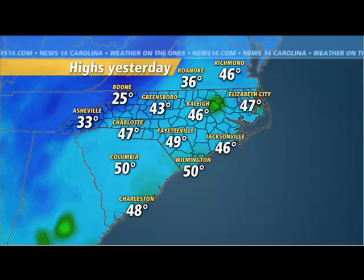First of all, it was a chilly day yesterday. Did not feel like a March day whatsoever. Look at that high in Boone at 25 degrees yesterday and 40s across most of the foothills and the Piedmont and even some coastal areas. Only hitting 50 in Wilmington, 46 in Jacksonville, Charleston only at 48 for a high temperature on Sunday afternoon.